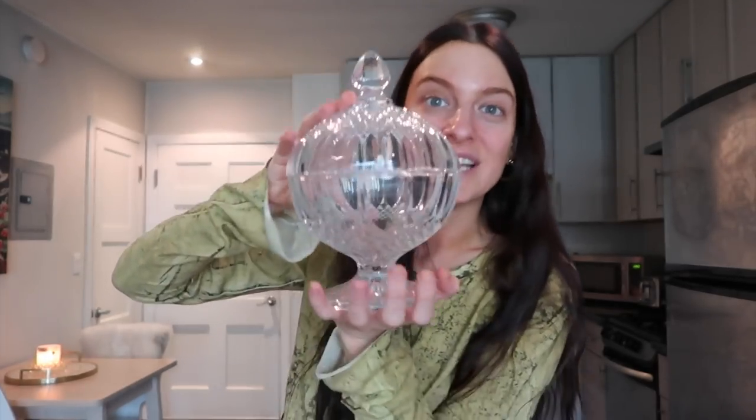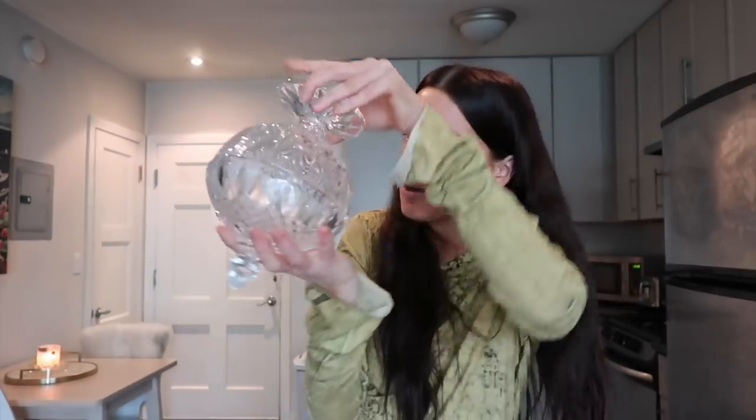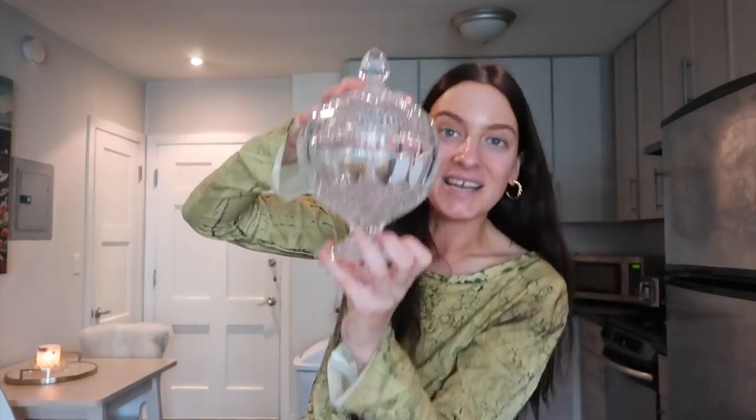Crystal and gorgeous. I don't even know what we're gonna put inside. I kinda wanna put like candy inside. I don't know, comment down below what you guys think we should put inside of this. It's probably going to go on the coffee table that we haven't bought yet, that will be in the living room by the couch that we haven't bought yet. But I love this so much.